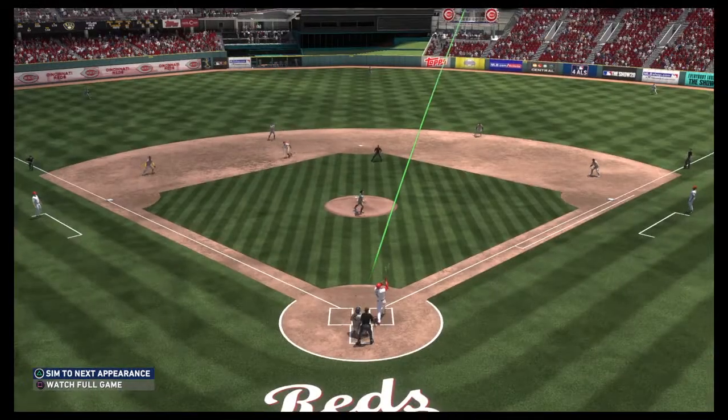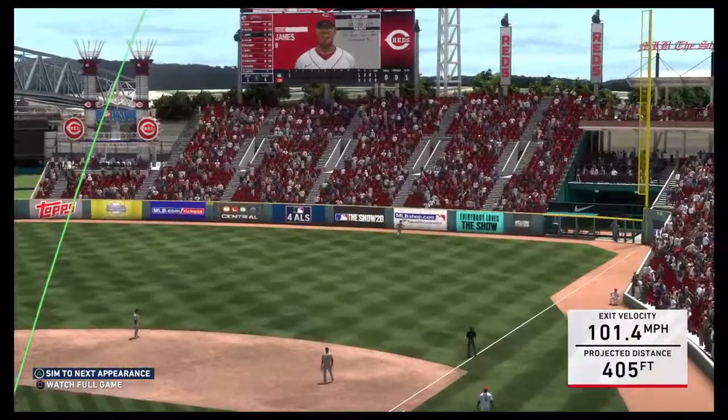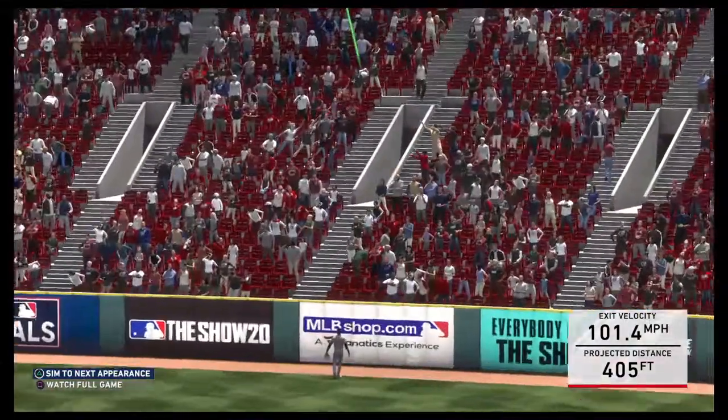Home runs in 3 days. I'd say he's seeing the ball pretty well right now. I think it's time to start pitching around this guy.